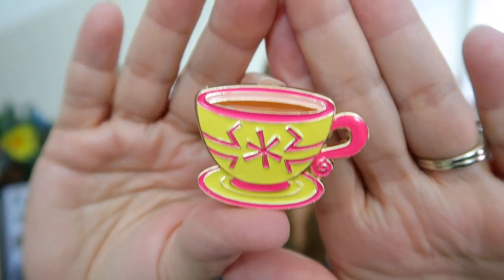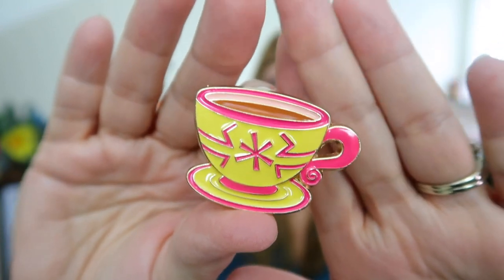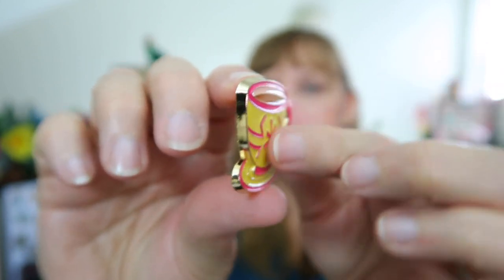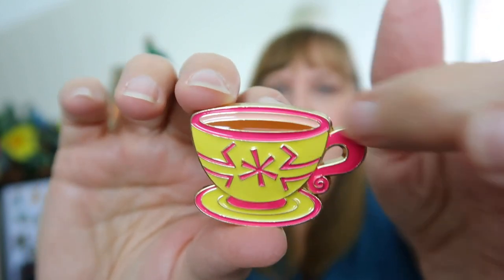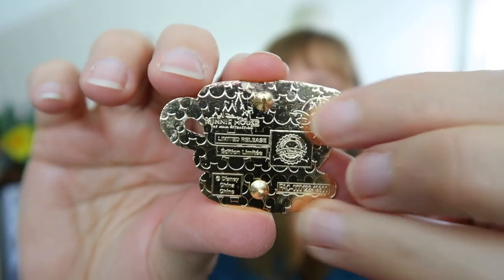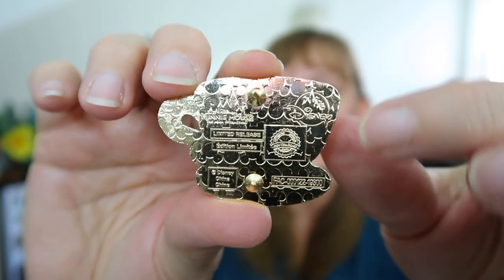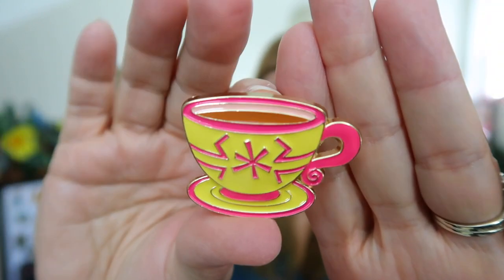Our first pin of the Minnie Mouse Main Attraction set is the teacup. Now, I love the Mad Tea Party, and look at this teacup. What is really nice about this is it bevels out, so it's kind of puffy, so I love that. It gives it more of a three-dimensional quality. We even have some tea inside, which makes it even more fun. Let me show you the backs of these pins. So these pins have two pin posts. This is a gold background, which is beautiful. It says Minnie's Main Attraction, and they are limited release pins. So yeah, these are really nice. Riding on the teacups would be really fun right about now.